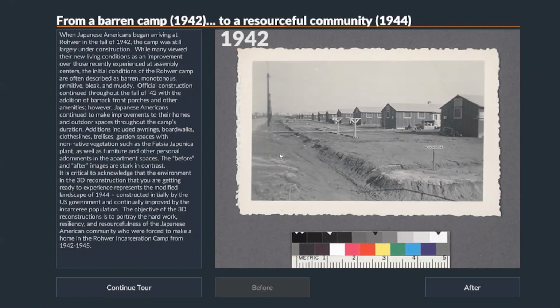One of the primary parts of the story that we wanted to tell for Rohwer is how the landscape was transformed by the internees. The first image that you see is a depiction of what the camp likely looked like when people started arriving in 1942.